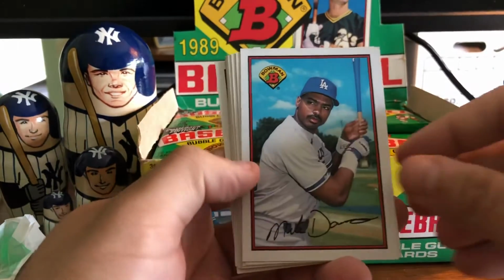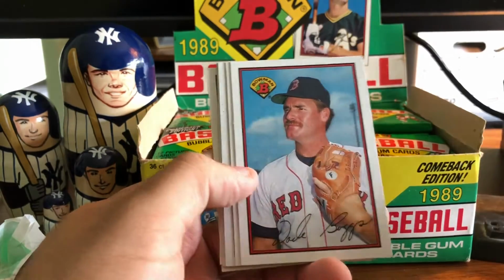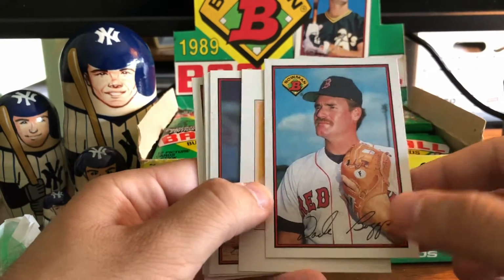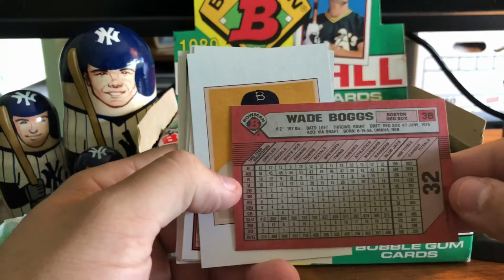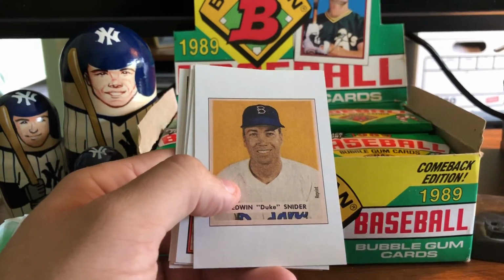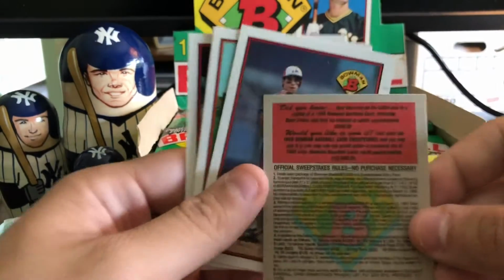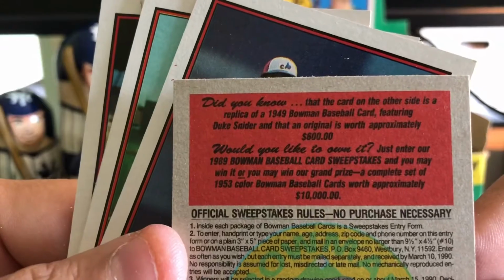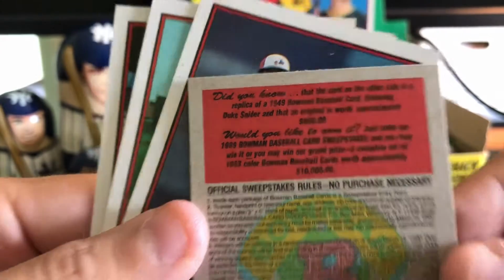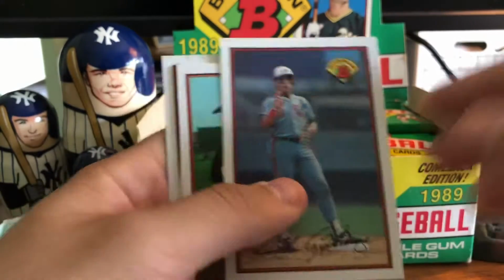And you can see a lot of these pictures are posed pictures, not as many in-game photographs here. There's Wade Boggs, not looking at the camera, but a great shot of the Hall of Famer with the glove in hand. And the Bowman cards are famous for, at least the first few years, showing how the individual performed against each team. There is the sweepstakes card, one per pack. Interesting that in 1989, at the time, the 1949 Bowman Duke Snider was worth $600. Worth a lot more than that now.